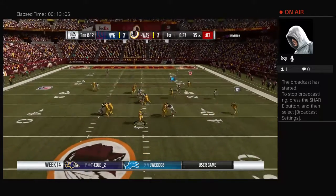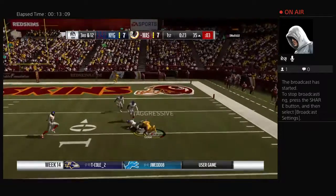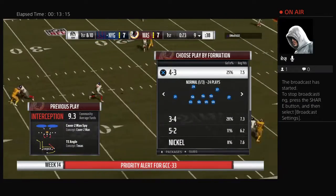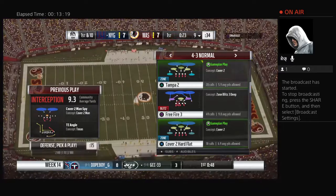To throw on third down, Maynard. And here's another interception, the 3rd of this first quarter. Picked off by Marshawn Lattimore. Well, that's 3 picks he's now thrown in this game.